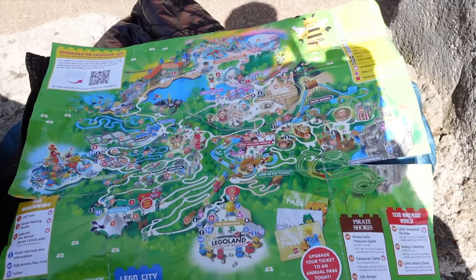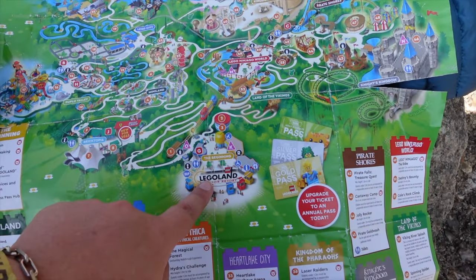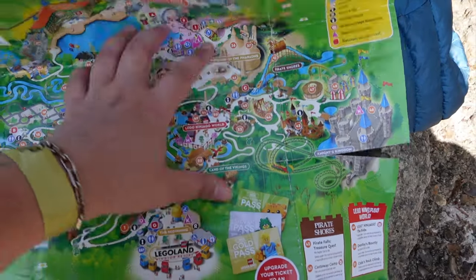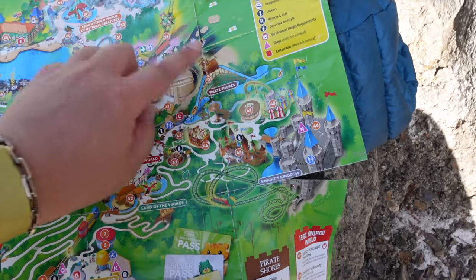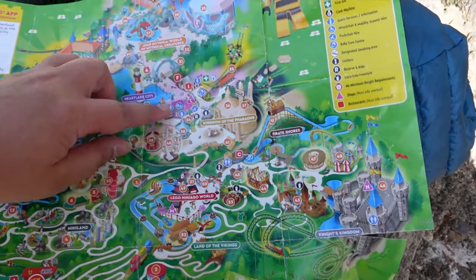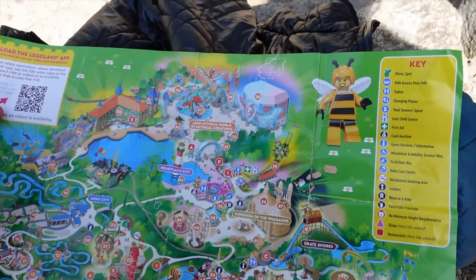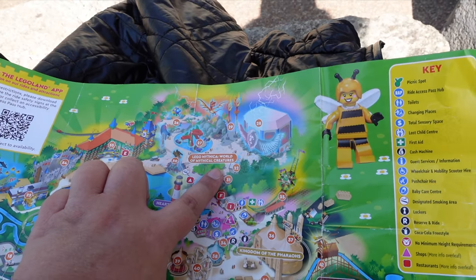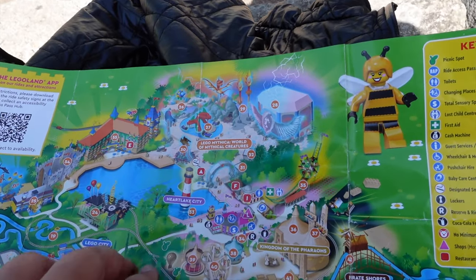I thought I would take this time to show you the map for Legoland Windsor very quickly. We entered through here, that was the entrance. We've done Lego Ninjago World, and we've been to the Knight's Kingdom, that was the first roller coaster we did. We did Pirate Falls, the water ride. We've been through here, where we saw the show just now. And now we're here in the Land of Mythical Creatures, which looks pretty awesome. The ride we're about to do is, I think, a water ride here.